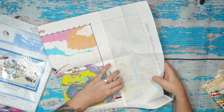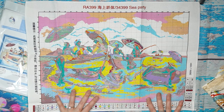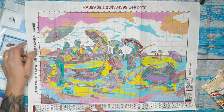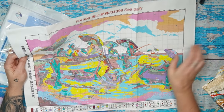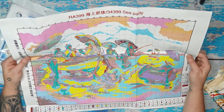Okay, so this one is quite bigger, but it's nice. It is stitched all the way around for our convenience. It has the product code, name, and number, and it's called Sea Party. 280 wide by 193 high. Amazing. This is just superb. I absolutely adore this. They do show the backstitching, but when you stitch, you can't see it, so it doesn't help. It's there.